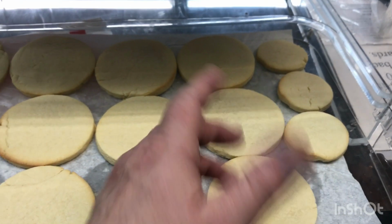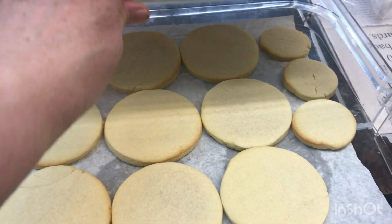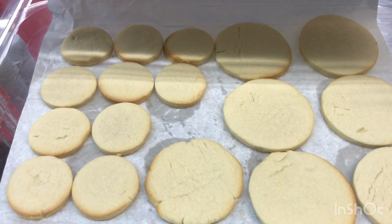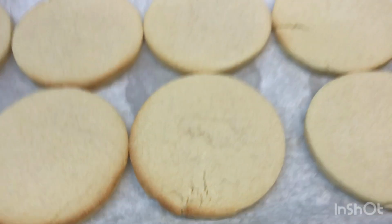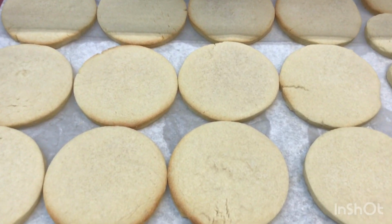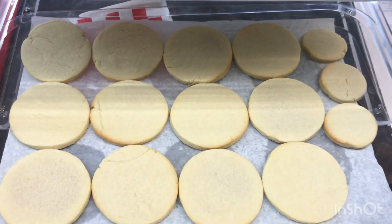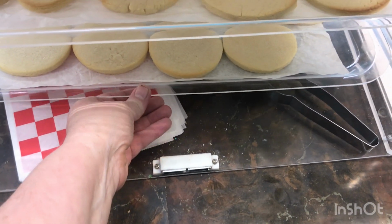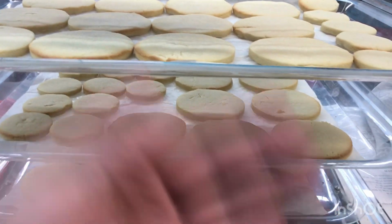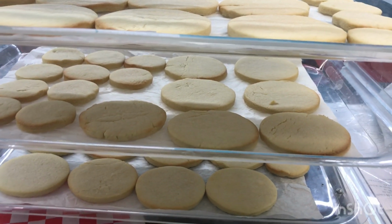They want just a little bit. So there is one tray, and these are just being stored until tomorrow when I frost them. Here's the next tray, and here is the last tray. And this is the cookie cabinet that they are sold from. So I don't think I'll pack them in that tight necessarily when they're frosted, but you never know, I might.